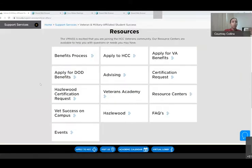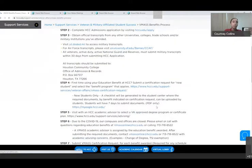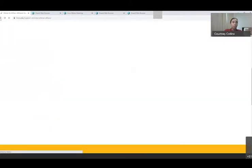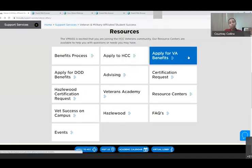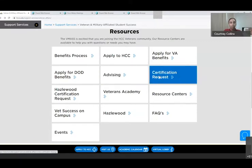And so I just want to take this opportunity to highlight some of the key areas that you guys should definitely visit. So the first thing, the benefits process, you click on this if you want the step-by-step process of how to get your benefits. So we show you everything from point A to point Z, spelled out clearly for you guys. Then, of course, how to become an HCC student, how to apply for benefits from vets.gov, and so on and so forth.